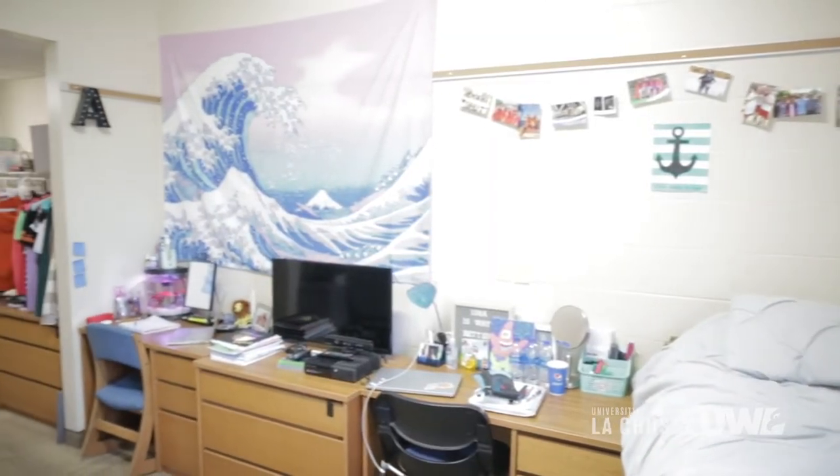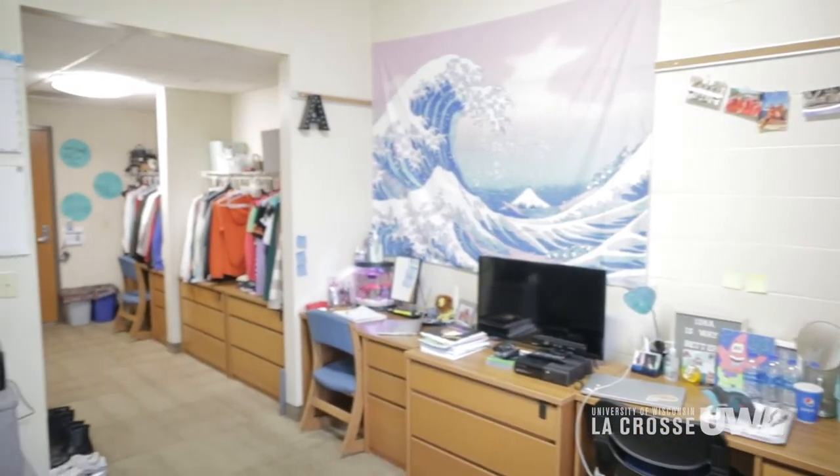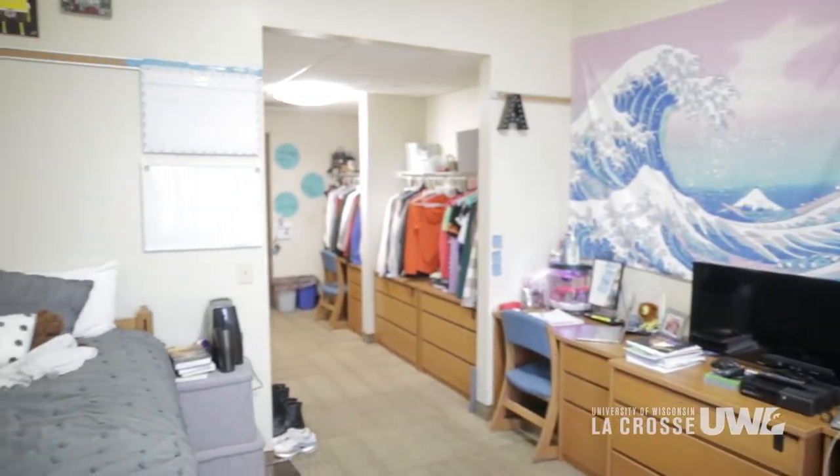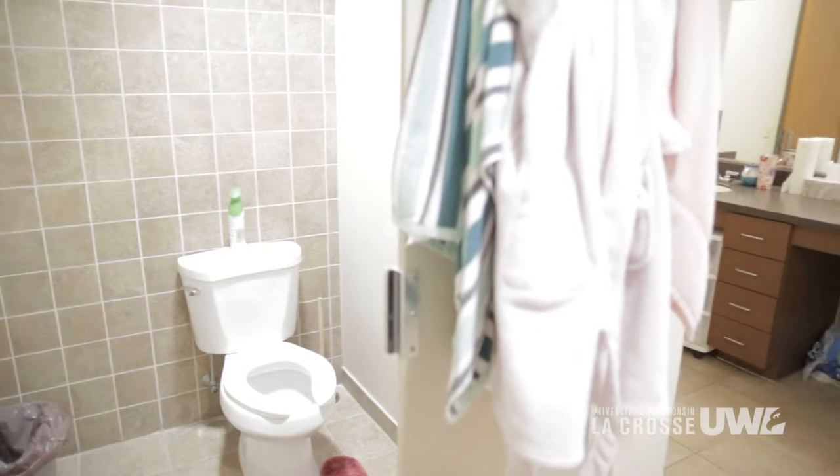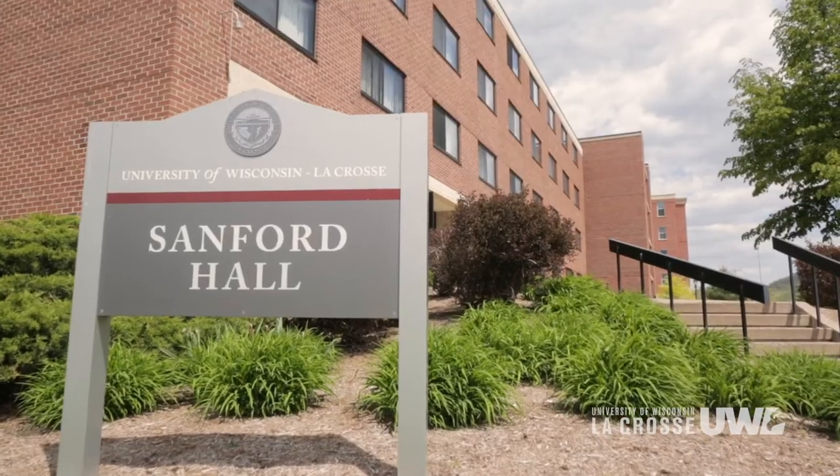Welcome to 523A, AKA our room. All rooms come with desks, beds, dresser, and refrigerators, which is super convenient. Specifically for Eagle Hall, we have AC, and we have our own bathrooms that we share just with our suitemates in the other room. And here's some other res halls on campus.